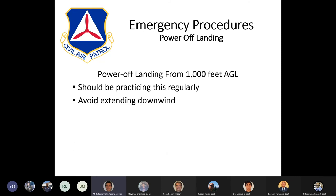Okay, practice this regularly. Avoid extending downwind. This may or may not work. The problem is it's hard to judge your glide towards the runway when you're going downwind. Basically, the spot method doesn't work unless you're going towards that spot. So if you extend too much, well, that might be too far. It takes longer and more altitude to get back than you expect.